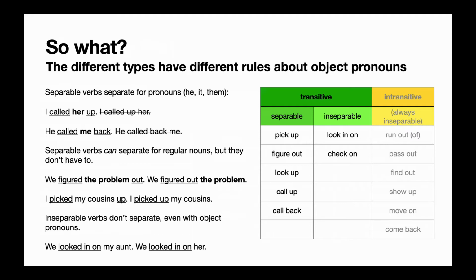So in this first example, call up, we say I called her up. We put the her, the object pronoun, in between the two parts of the phrasal verb, which separates them. We cannot say I called up her. Same with call back. We would say he called me back. Me has to separate the call and back, but we cannot say he called back me. These separable verbs can separate for regular nouns, but they don't have to. So a regular noun would be like the problem or my cousins. Here we would say I figured the problem out.